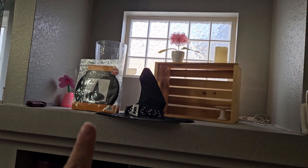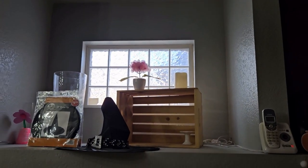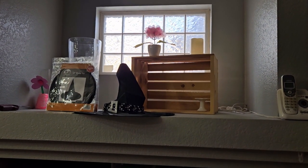But then I do have 2 more hats. I was going to try to hang them from the ceiling, but I don't know if that's going to happen because timing. But that is that.